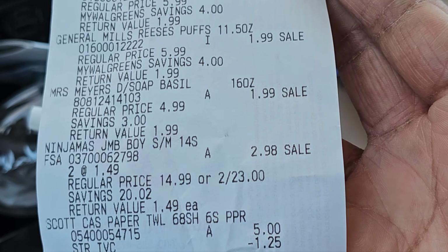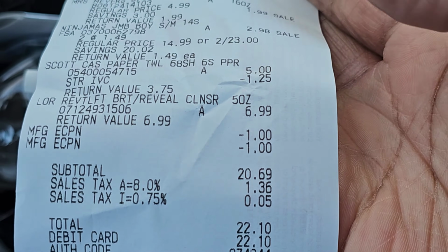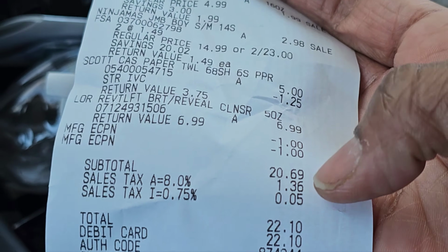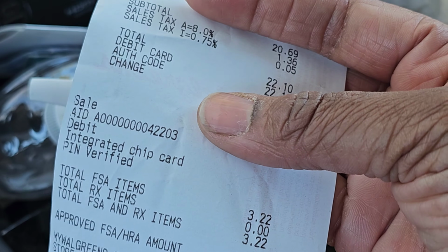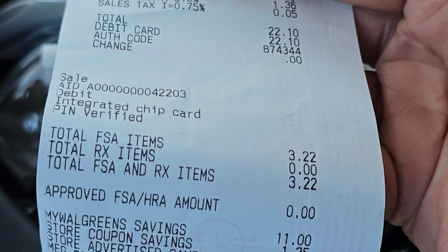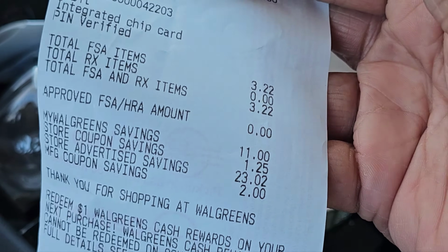Everything. That's the good thing about a digital coupon. You can see if it's going to attach or scan it and see how much it's going to cost. Altogether it came to $20.69. I have register rewards, and I'm not going to use them on here. So I would like to use my register rewards when it's time.